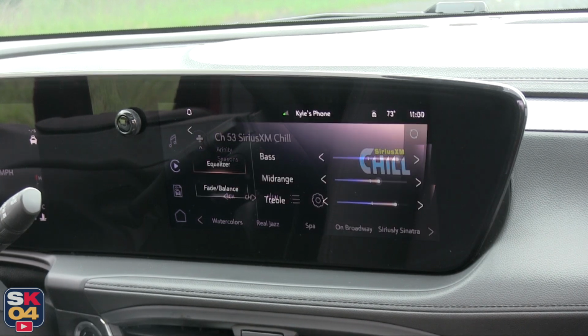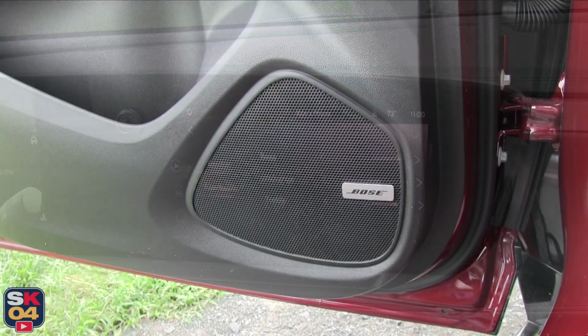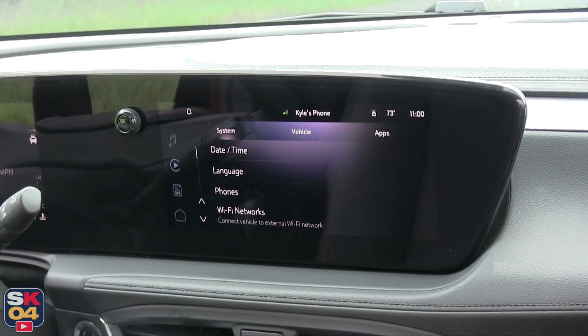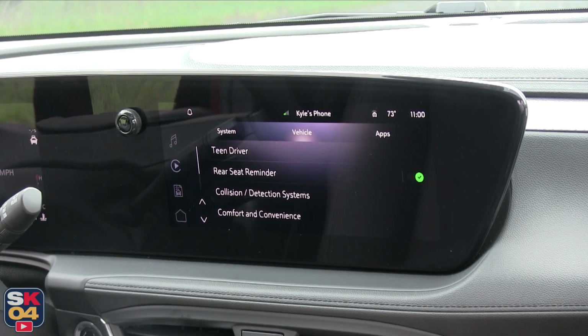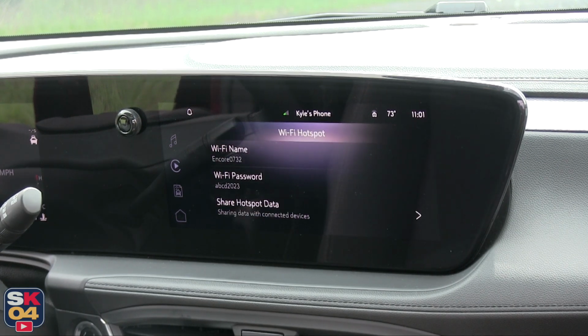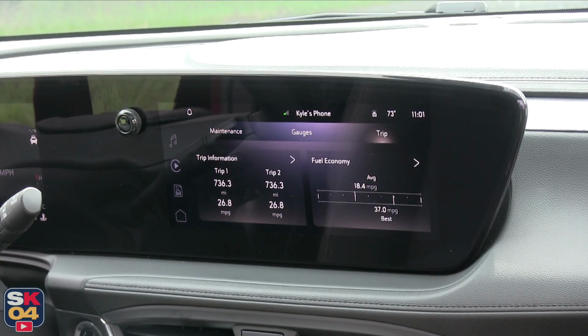A 4G LTE Wi-Fi hotspot is standard. Type A and Type C USB data and charging ports can be found in the center console, along with a 12-volt power outlet. The standard single-zone climate control system is simple enough to use with manual controls and buttons. The Avenir's automatic dual-zone setup features digital readouts and nicer-looking controls.